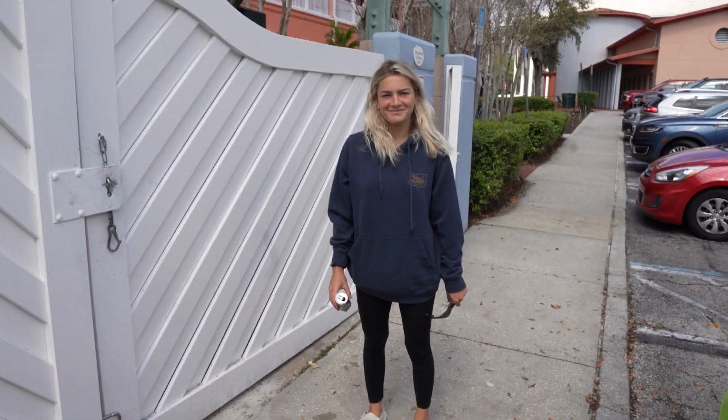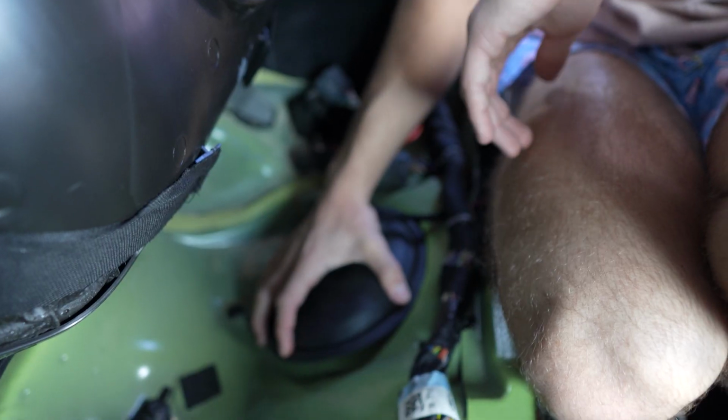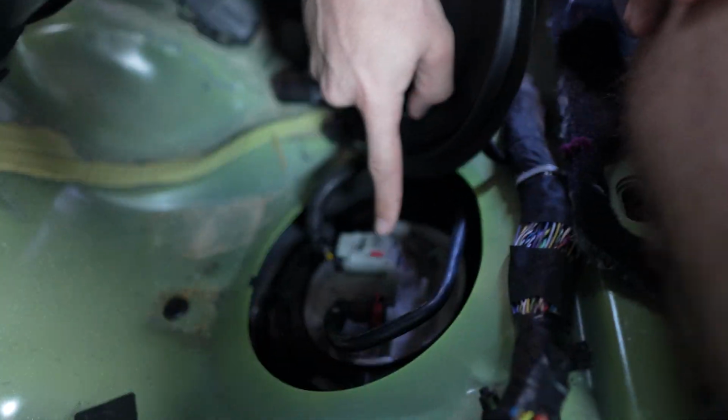Oops, sorry, I did not mean to knock that over. So what you need to do next is take off this fuel hat cover. It's just a black little cover like that, and that's your OEM fuel hat.